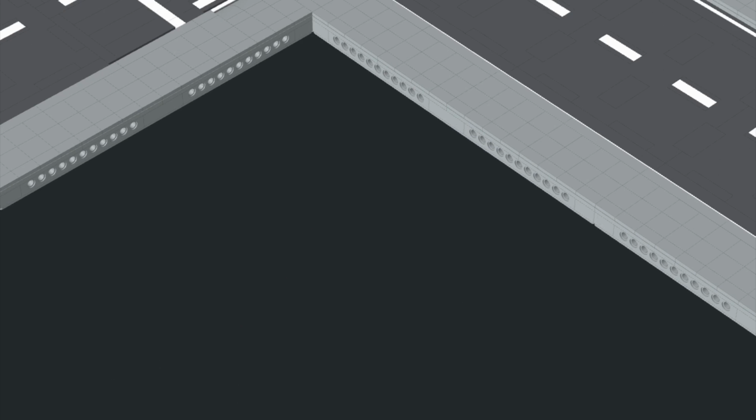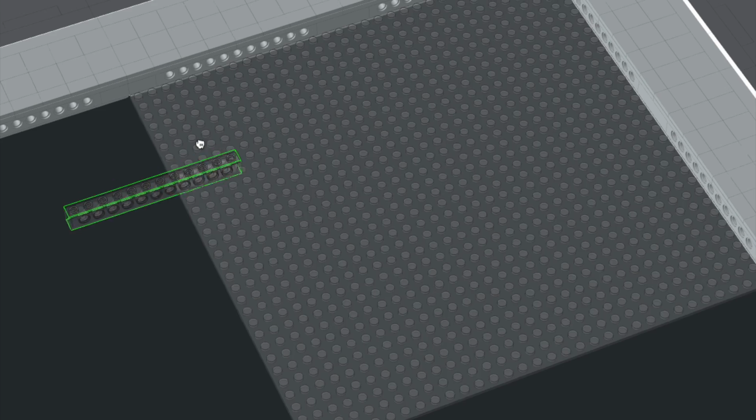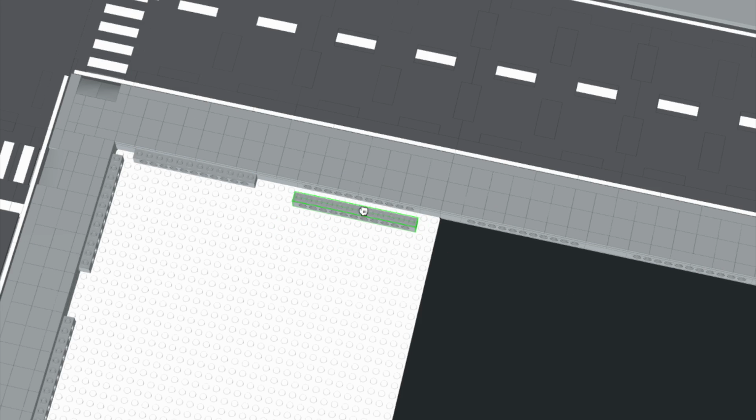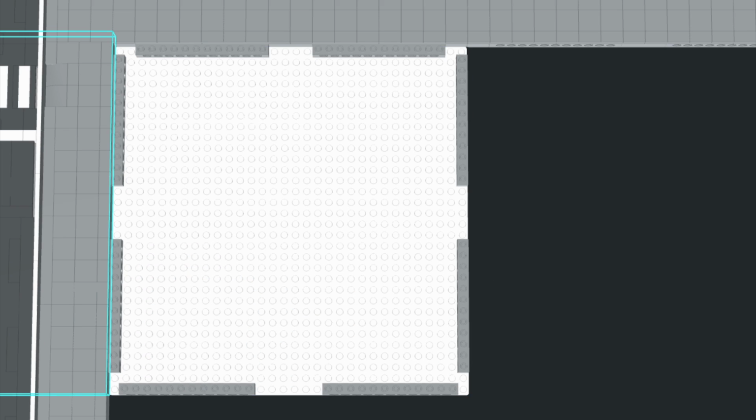But for now, let's get started on building the first building, which is going to be really exciting. We're going to start that with a base plate as well, but we need to build a base to raise it up to the same level as the rest of the street, and that's what we're going to work on right now.